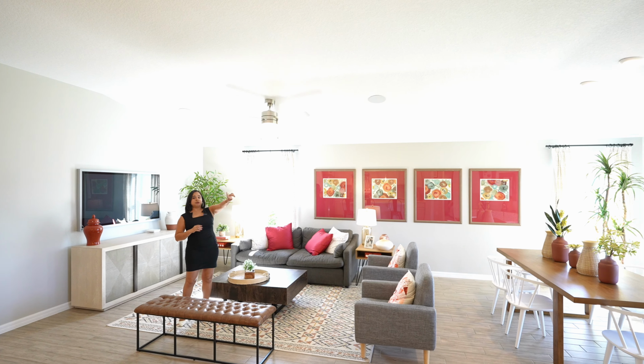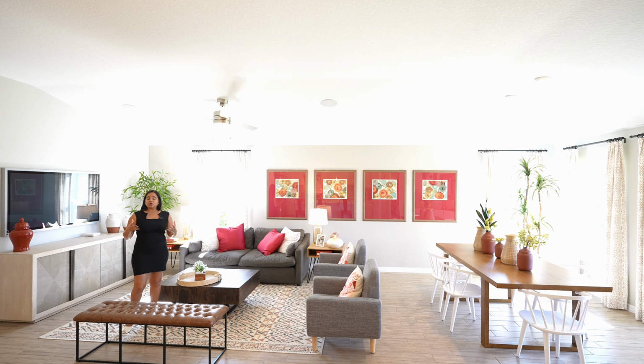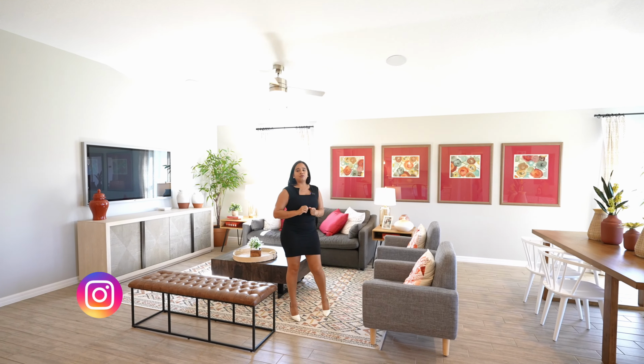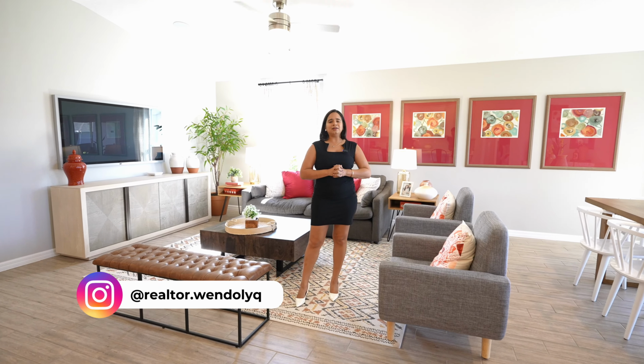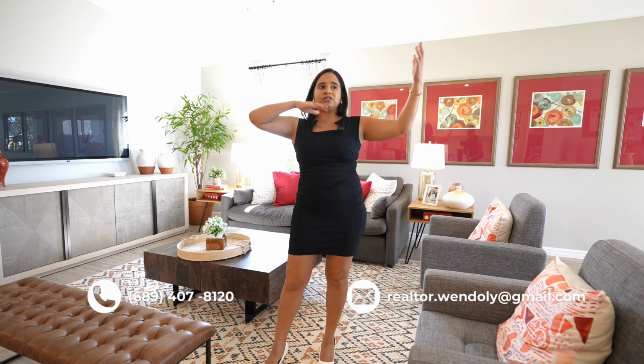You have the option of doing a tray ceiling, which will be 9'4", and you also have the option of making the entire home 9'4" ceilings, and the cost is not as much as you would think. So that's definitely an option for somebody who wants, you know, maybe a higher ceiling versus the smaller one. You can go ahead and customize and choose that option at the time of contract.